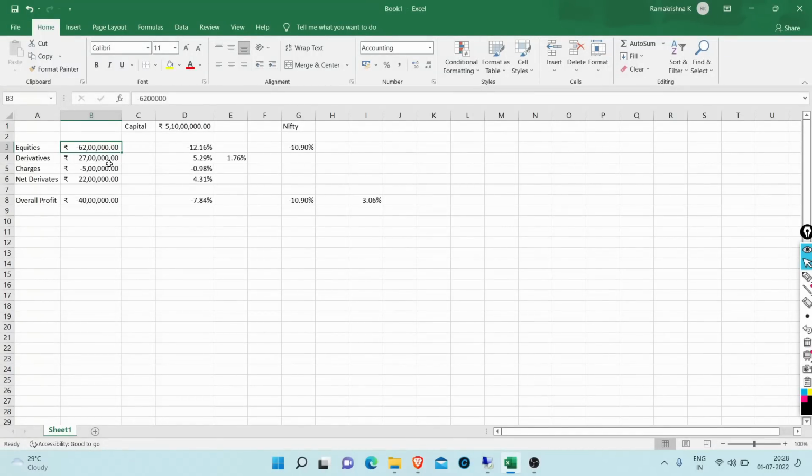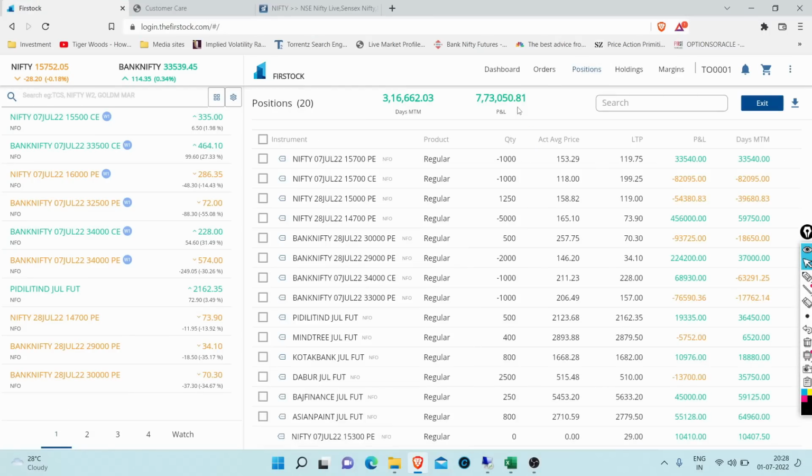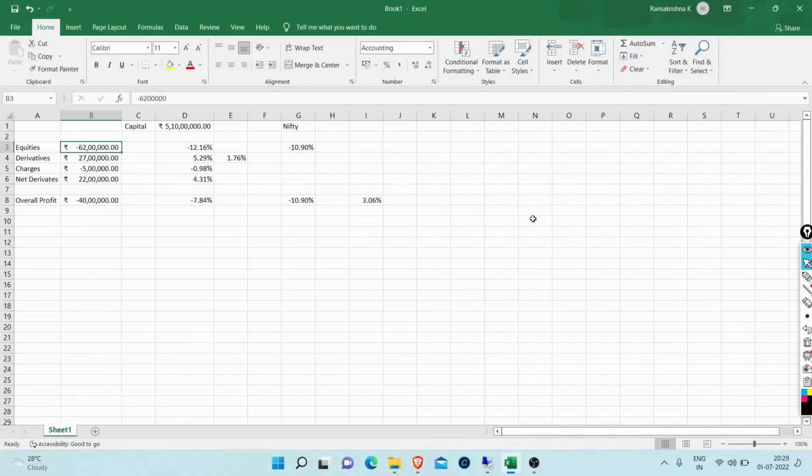Now we have started with the new quarter on a good note, as I showed you. Today we started with a profit of somewhere around 3.16 lakh. So let us see how this goes, and hoping that this quarter we will be able to achieve our target of around 7.5% gross, and if equities also stabilize or go up slightly, maybe around 3 or 4%, then that is going to help us perform really well in the upcoming quarter. So what is the overall takeaway from this?